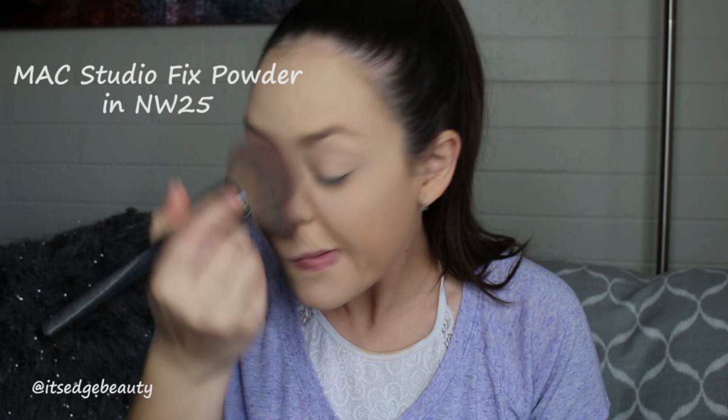And then with my Morphe E41, I'm going to go in with my MAC Studio Fix Powder in NW25, and I'm going to brush away the bake with this, and I'm also going to give my face a little bit more color.